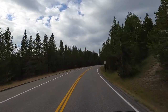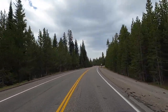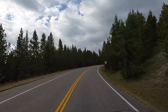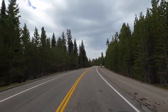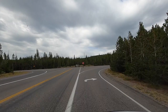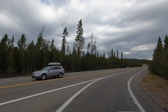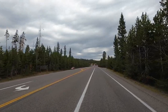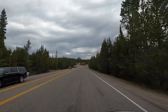Should be getting close to our turnoff. Here it is. Teton National Forest off the left. You know, I'll come back in this region a different time of year when it's not so darn busy. I think the best time to get around here is like May, June, and then later in September.